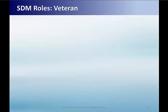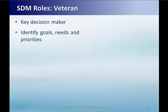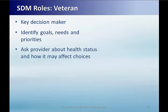The veteran's role is to be the key decision maker. The first step in this process is for the veteran to identify their goals, needs, and priorities. In order to clearly understand their needs, they often need additional information about their health conditions from their provider. For example, they may need to know more about the likely course of their health condition and its effects on their functional status, now and in the future, in order to make choices about the long-term services and supports that may best support their goals and priorities.